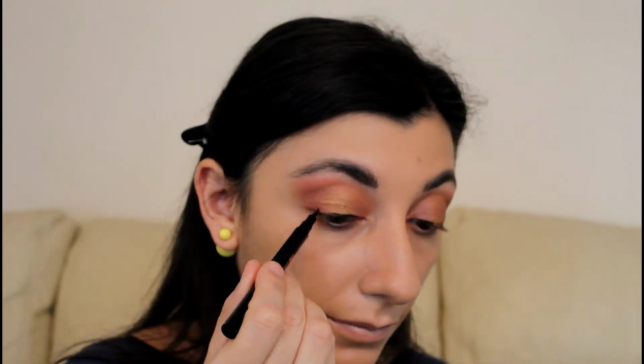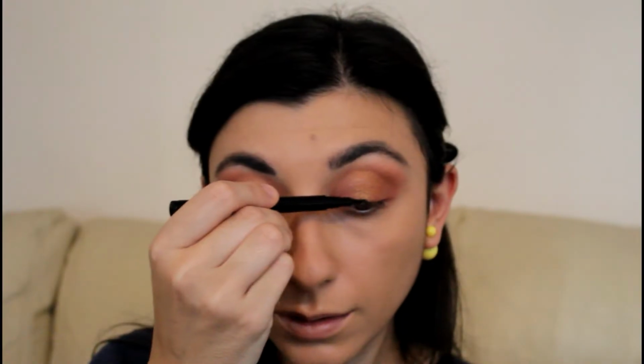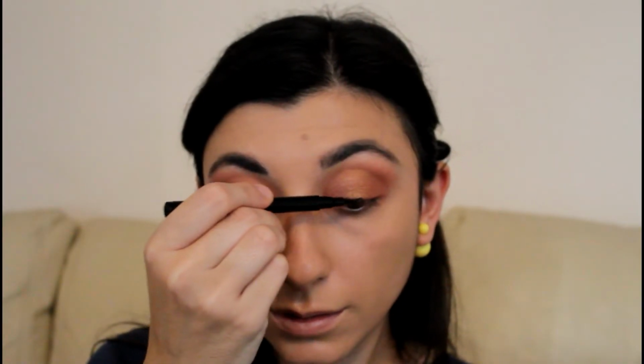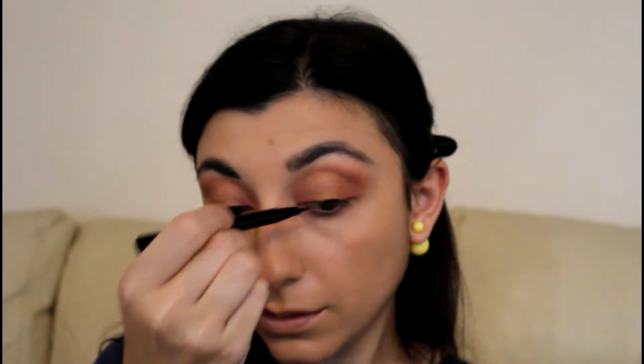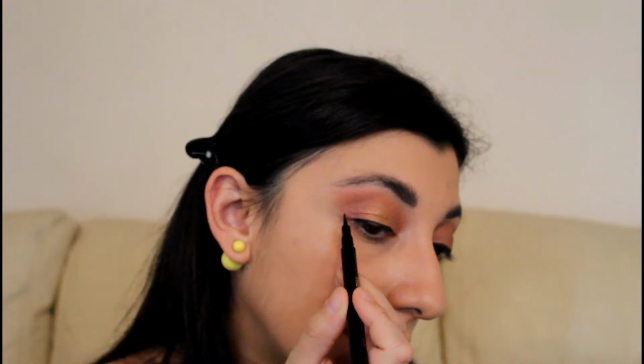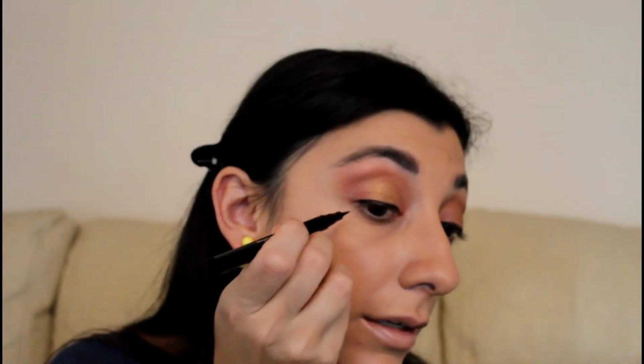So as always, I'm gonna do the actual line along the lash line first. Feels weird. And on the other side. So following the lower lash line.